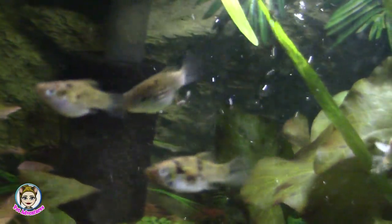Next on to breeding. When it comes to breeding, it's very easy for balloon mollies. So there's no real effort required in balloon molly care as far as breeding. They do it on their own as long as you have about two males or so and enough females. You'll get a lot of babies.